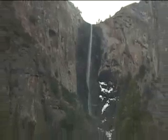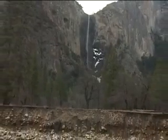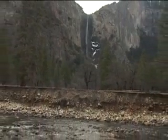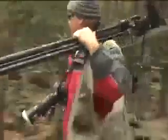Another popular place to shoot here in the valley is Bridal Veil Falls. But today we're not taking the classic shot of the entire falls. We've moved in close to the base of it. And we're actually shooting the runoff in the stream from a bridge.